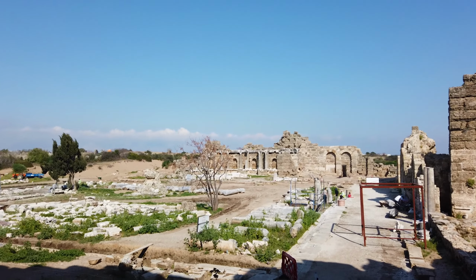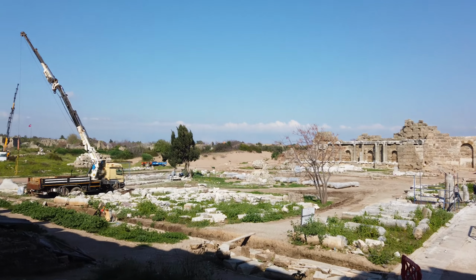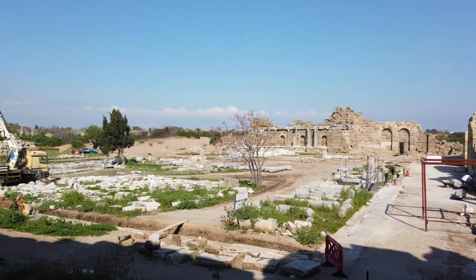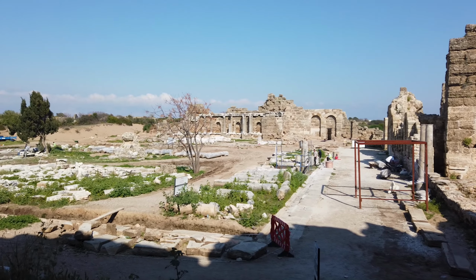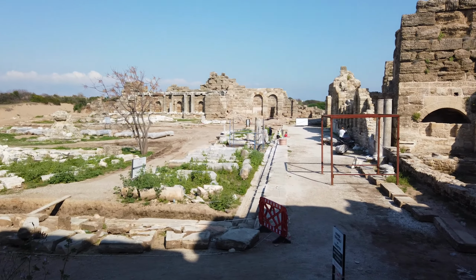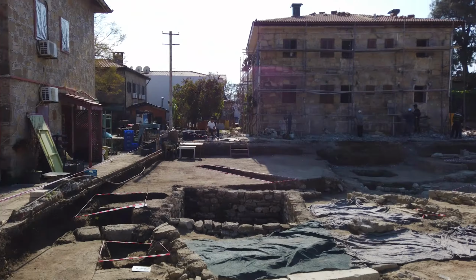In the meantime, we are walking back towards the entrance to the old city. This is the direction through the gates of the old center towards the ruins of the ancient fountain, from where we started the route, where the ancient agora was also located.